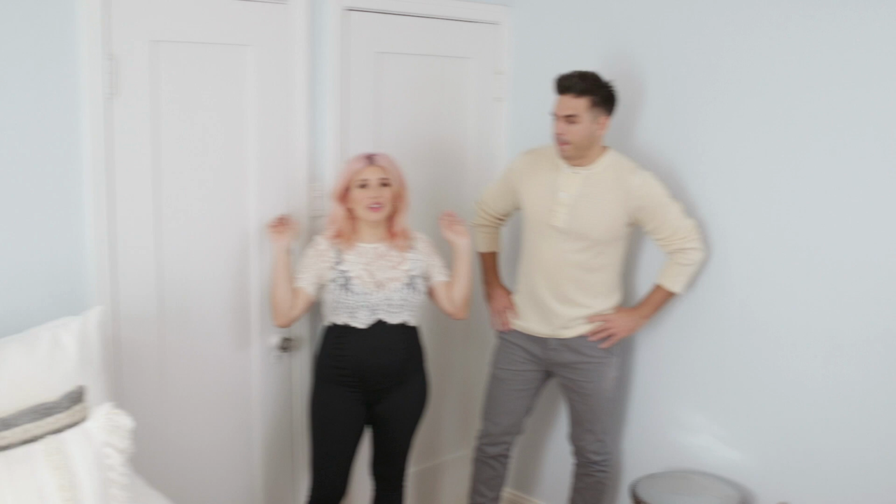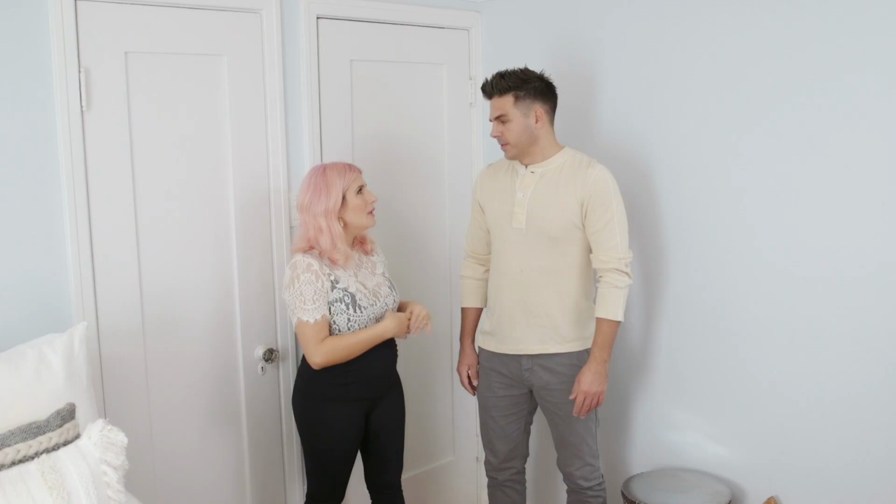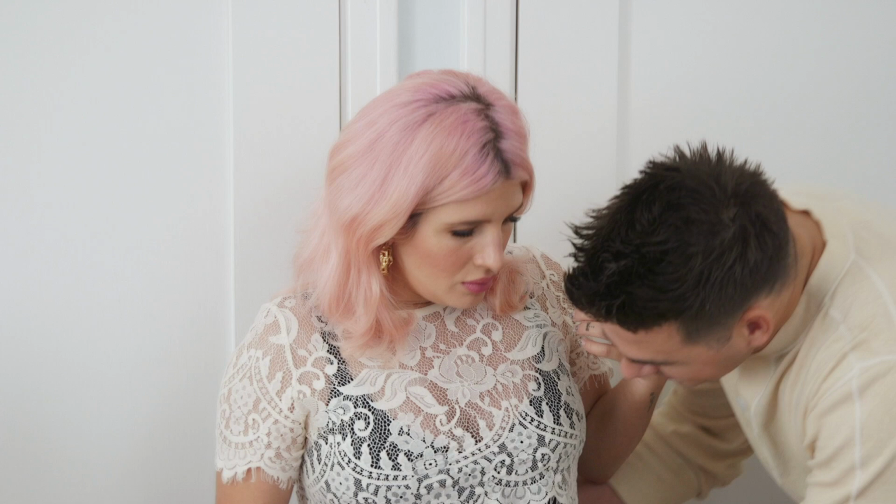Okay, so this is our guest room. We never finished in here. We were always changing things up. I set up this vanity a little under a year ago as my vanity slash desk. So I've got my art supplies and my makeup and stuff over there. But other than that, oh my god, we never use this room. Oh my gosh, it's so big.